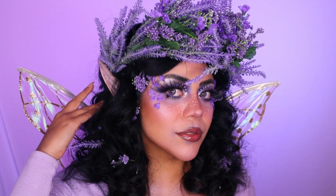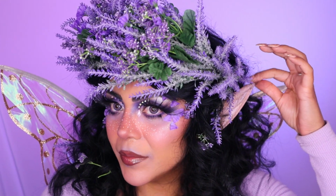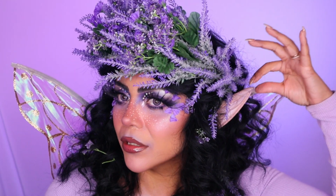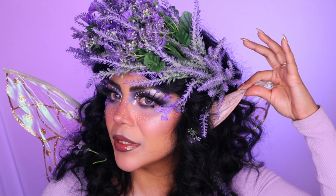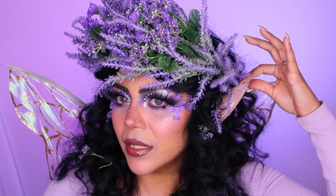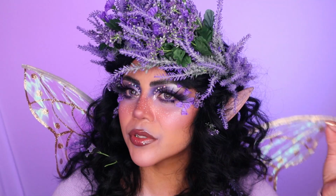The ears are also from Spirit Halloween. I did cut them because the way they came were much longer and really kind of rounded at the end, and I wanted them a little bit pointier. So I cut them and then sealed them with liquid latex and a little bit of scar wax.